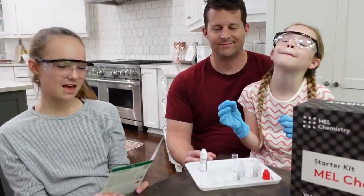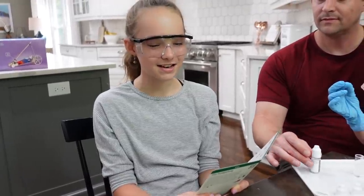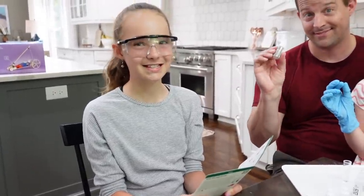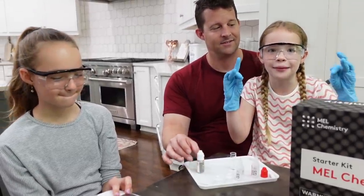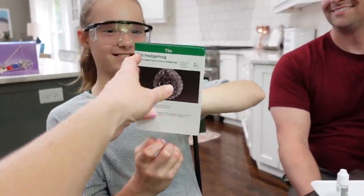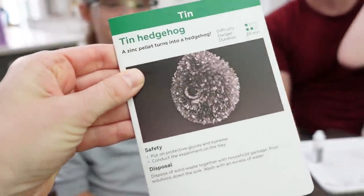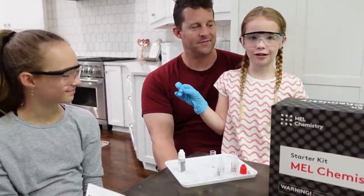So what are we doing now, Addie? For step two, we have to submerge a piece of more active metal, zinc, in the tin salt solution and see what happens. Ooh, what do we think is gonna happen? I think it's gonna fizz up. You do? I think it's gonna become like the hedgehog thing. The tin hedgehog, that would make sense. Mm-hmm. Well, we'll find out. I think it's gonna fizz up and then start turning into the hedgehog.